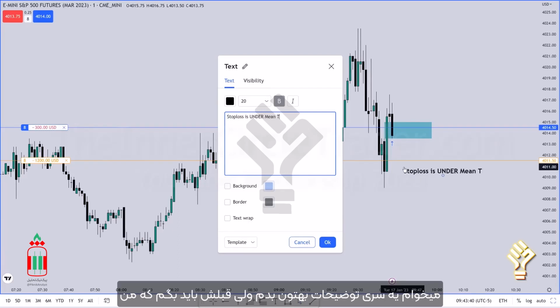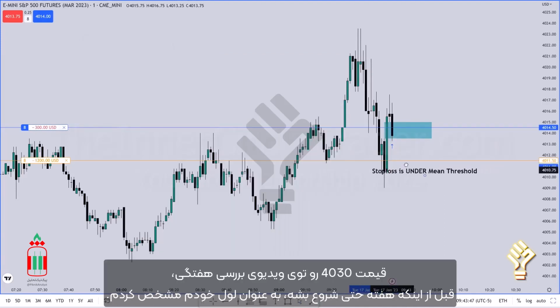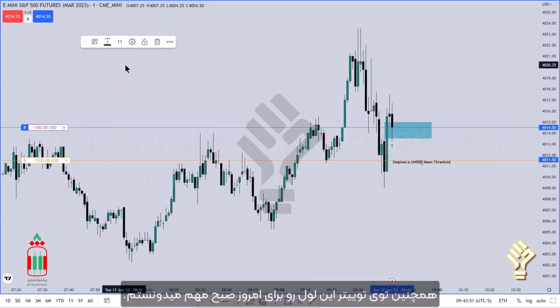So I'm going to kind of walk you through this. Before I get into it, I outlined 40-30 as my level in the weekend commentary before we even started trading this week. And also I mentioned it as my focus point for this morning on Twitter.